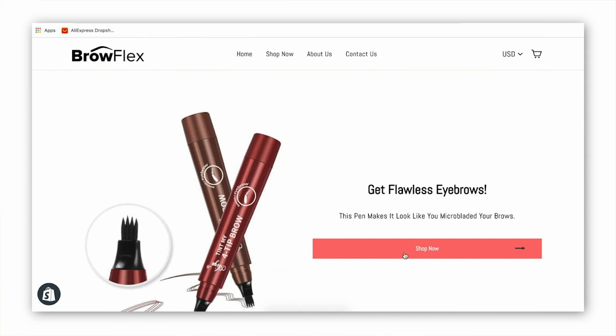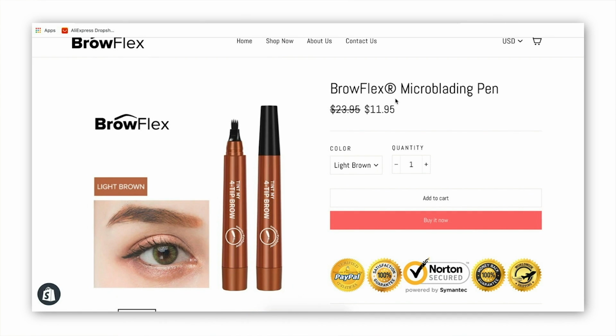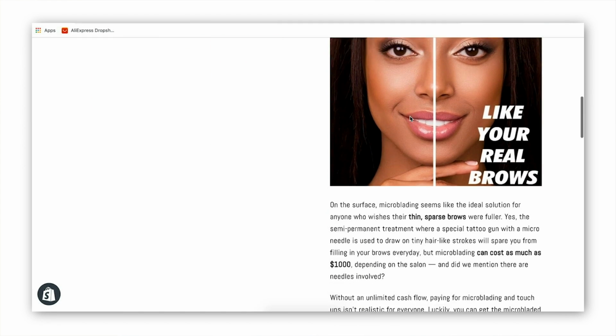So I want to just click Shop Now, and perfect. From the Shop Now button, it brings me right to the product page, which again is exactly what's supposed to happen when we're on a one product store. But let's take a look at the product page, because this is where everybody's going to be coming to, and we're going to be doing one of two things. Number one, we're going to check it out on desktop, and then number two, we're going to take a look at it on mobile version as well.